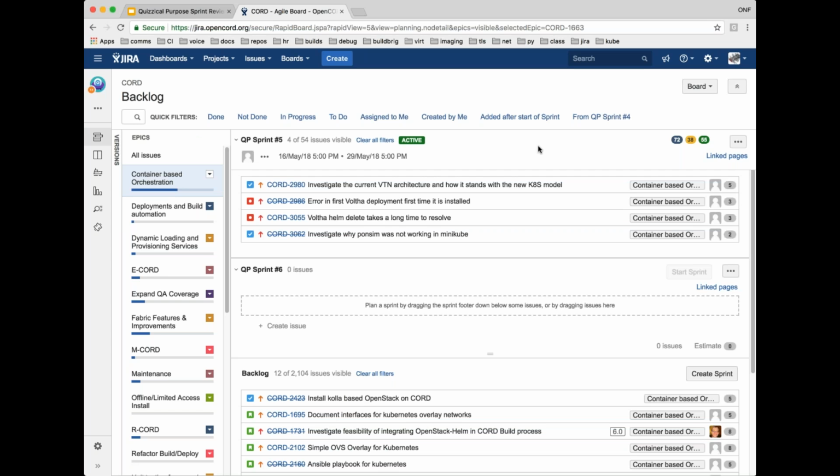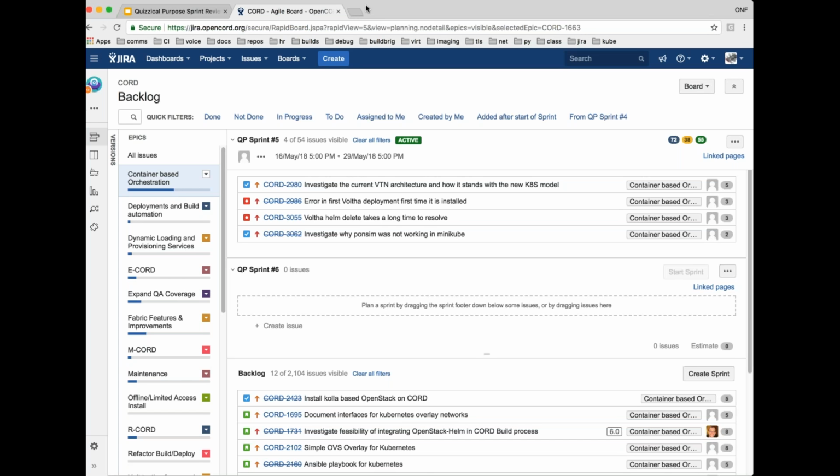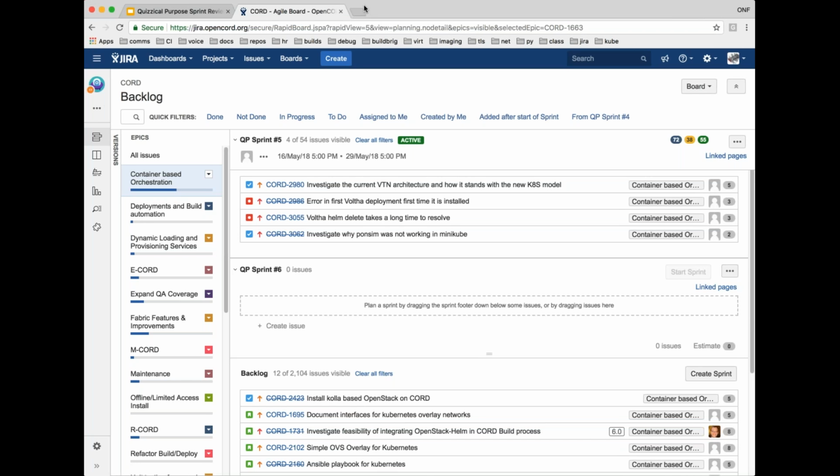All right. Investigate the current VTN architecture. I had absolutely no time to do any of that. I'm hoping that in the upcoming sprint, the final sprint, I'll get to do something just so we have more information as we go into the next release for the release planning. So I'll focus on 2980 in the upcoming release.